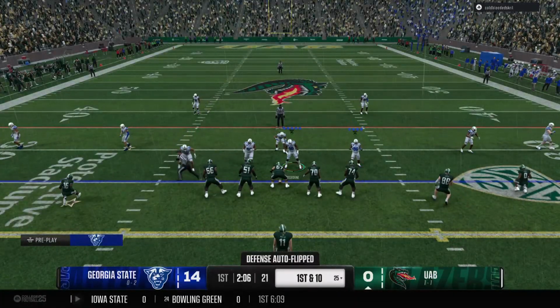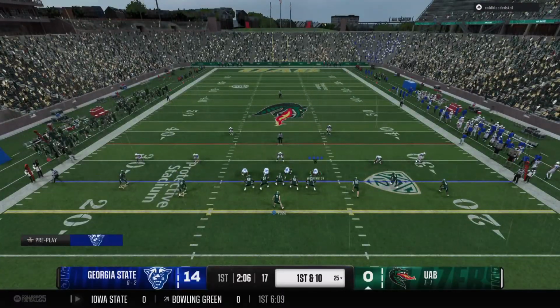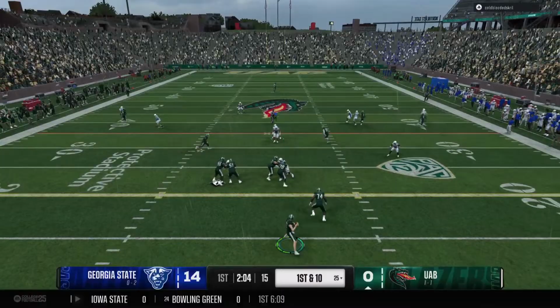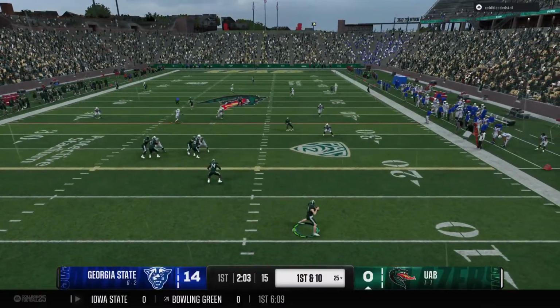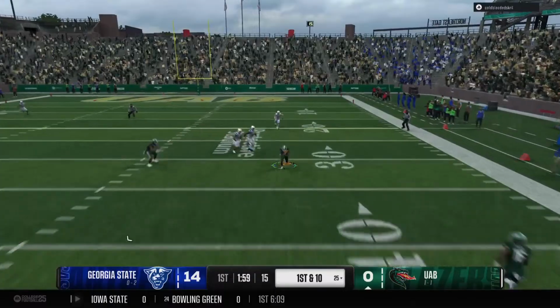UAB regains possession. The Blazer offense back onto the field. To say this has been a slow start is a bit of an understatement, and they really need to get it going here, Jesse. That's right. The opponent, they're firing on all cylinders. Going for the big play.